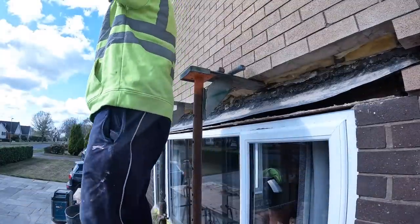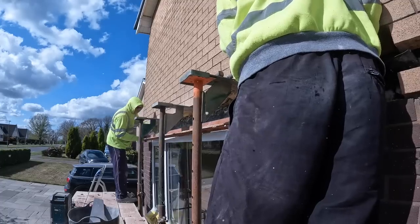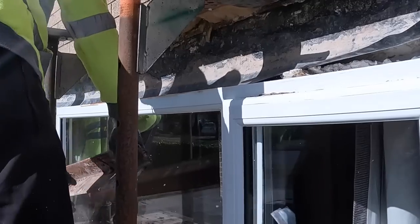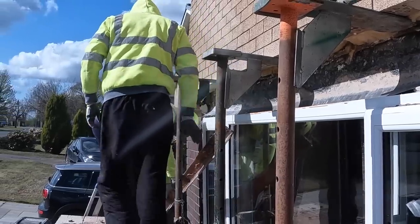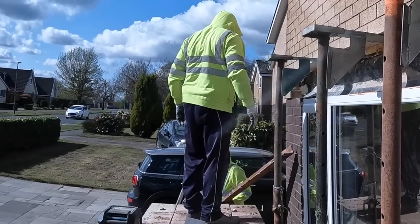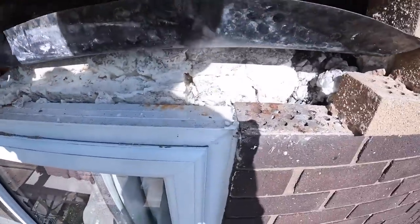Right, I'll hop up and get this steel out first. There we go, it's out. Ready for us to slot our new one in now.